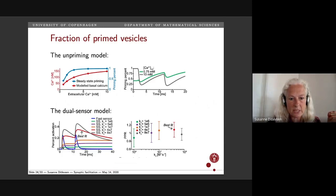And this is what we see here. So this was the best fit we could find. And we actually did see an increase in the second compared to the first. We could get even more, but then we would get even more in the first and nothing would fit. So the best fit is not for the largest one, because we also need not to have too much for the first in order to get facilitation. And it just didn't work.